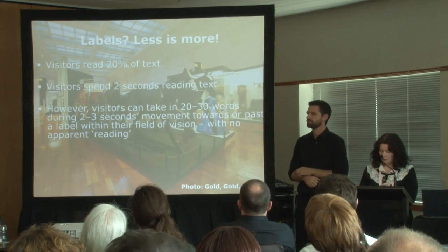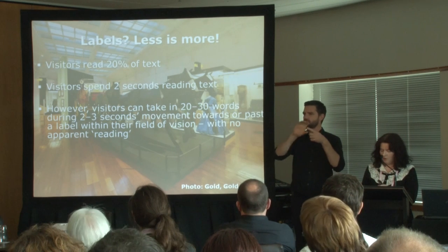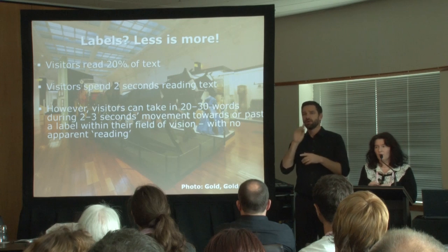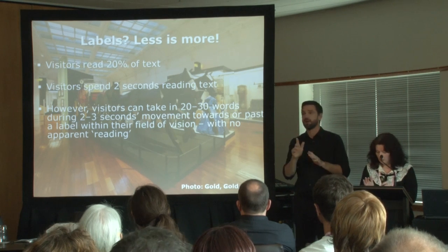So what we ended up with was a text hierarchy which had very strict word limits and which placed most text at the lower end of the hierarchy and less at the top. I can say that this was not universally popular when it was first mooted, but is working really well in practice. I think everyone would agree with that.